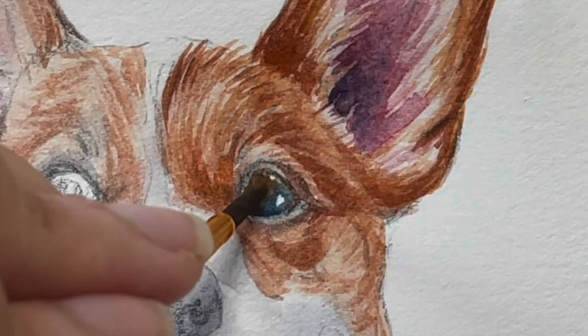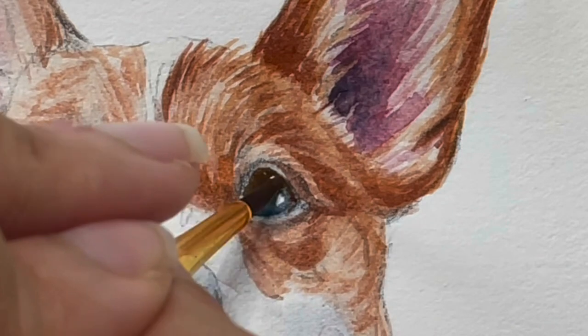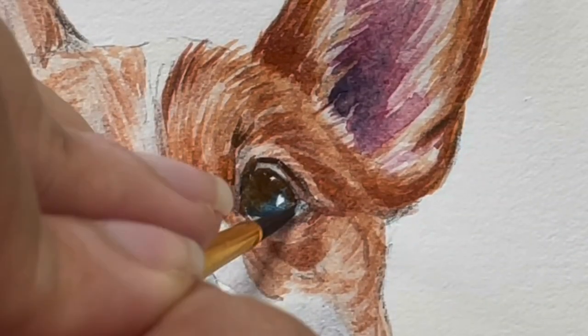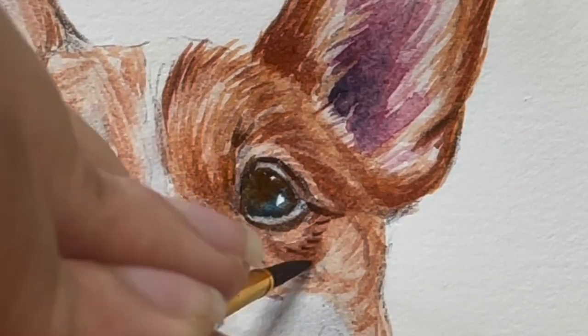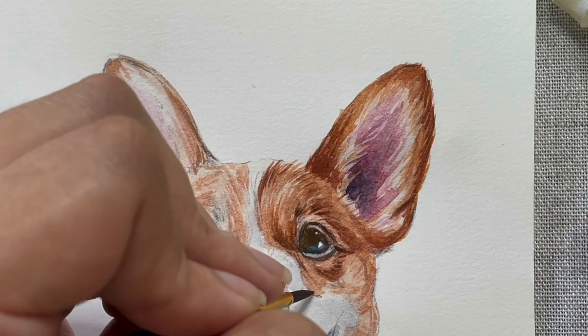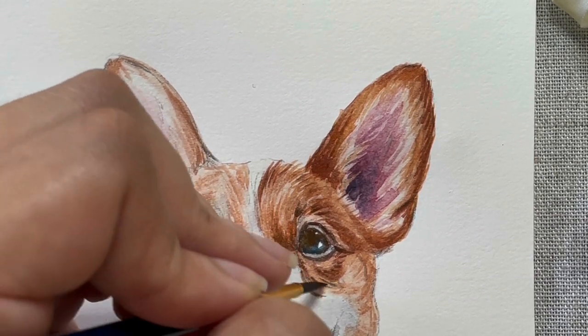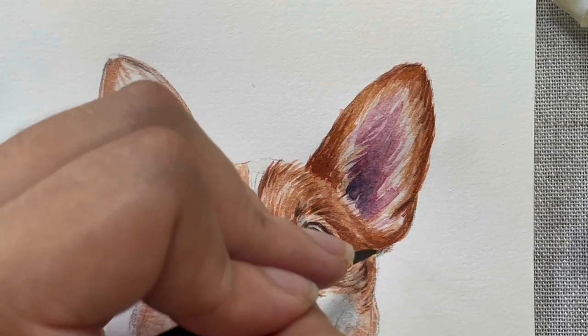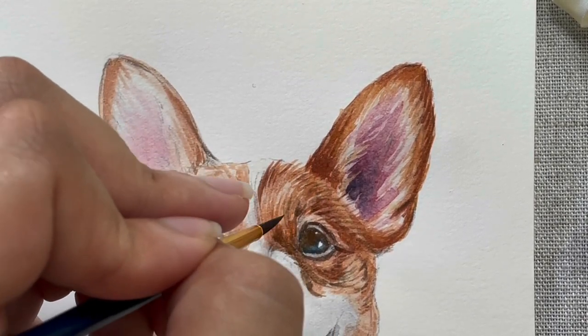Oh my gosh, I love the eyes for this one too. Sorry, I'm also rewatching this for the first time. I'm just like, yes, I love these eyes. Always love watching the blue and the brown mix together, creating this cool, watery, murky color before adding in all the dark blacks and dark browns. Anyways, bringing that murky color into the eyes, into the darker shadow areas.